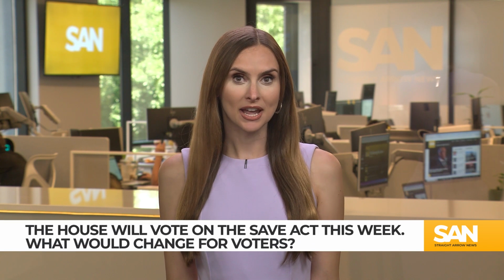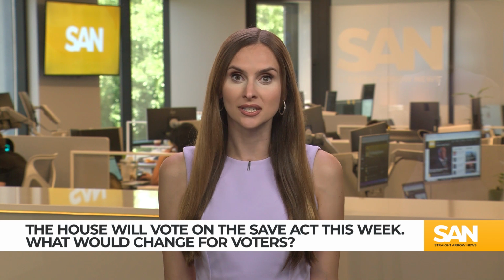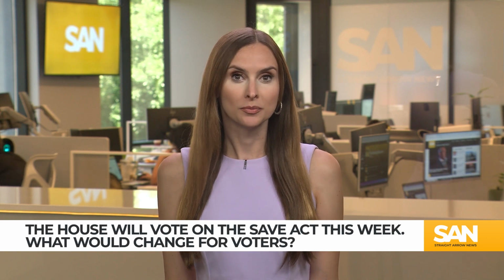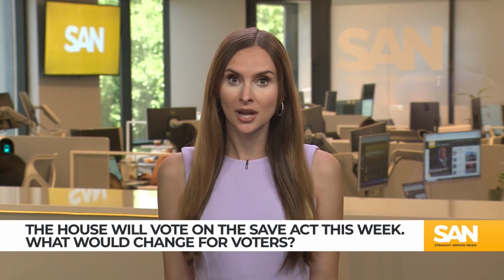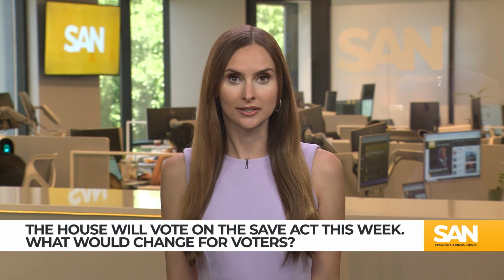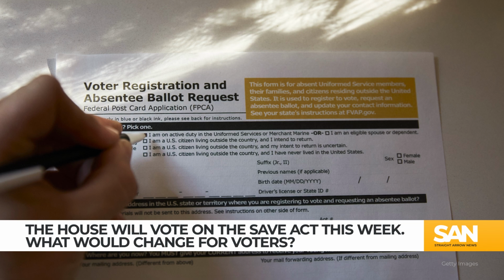Congress is returning to Capitol Hill. On the docket this week, a vote in the House on the controversial SAVE Act, a bill introduced by House Republicans that would require voters to show proof of U.S. citizenship in order to cast a ballot. We'll lay out what the proposal means, how it impacts you, and the reasonings from both major political parties for and against it. The SAVE Act would make changes to the National Voter Registration Act.